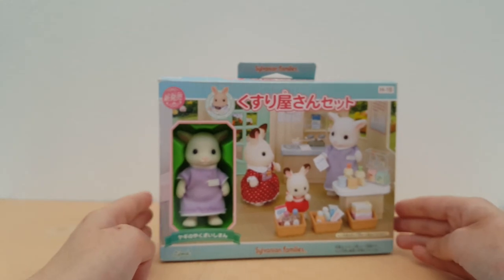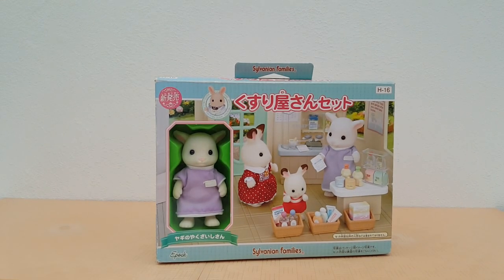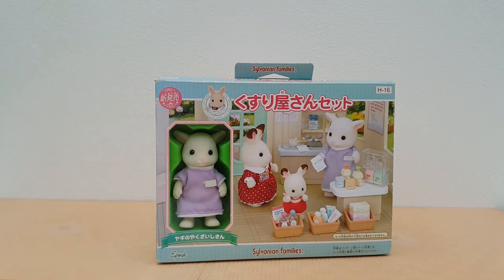So the interesting thing about this one is it was obviously marketed to go with that country clinic. So in the UK, I'm not sure about everywhere else, but in the UK we got a doctor set, a nurse set, and a dentist set, all marketed to go with that country clinic, but they never released this pharmacist set, which is interesting because they had all the other ones in Japan, obviously. I just wonder why this one never made the translation to get a UK release or a worldwide release.